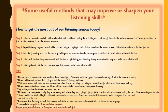First of all, we will begin our lesson with brainstorming techniques and methods that may lead to effective listening skills. Let's illustrate that in more depth. Here are some useful methods that may improve or sharpen your listening skills. Firstly, how to get the most out of our listening session today.